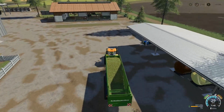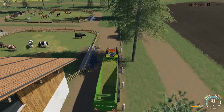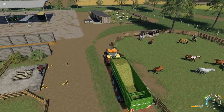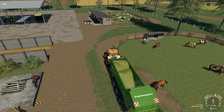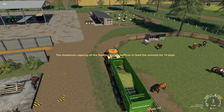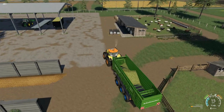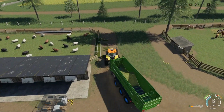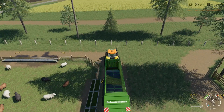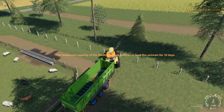Well, actually what I decided to do with the hay that we got in here, so I just checked, our horses have hay, but they definitely could use some more. So we'll just top them off, hopefully. All right, that feeds them good for 10 days. I'm stuck there. Let's go take care of the sheep, and they should take the rest of that. Or not. All right, so they are good for 10 days as well.